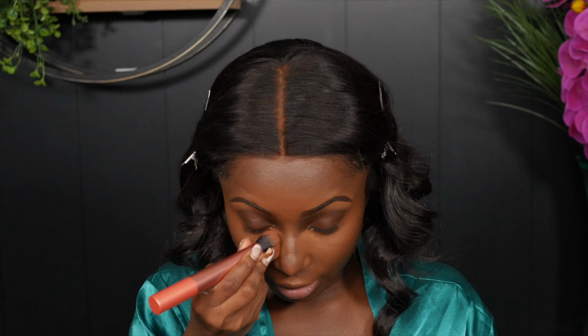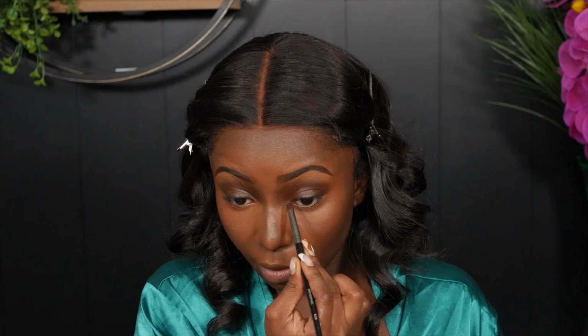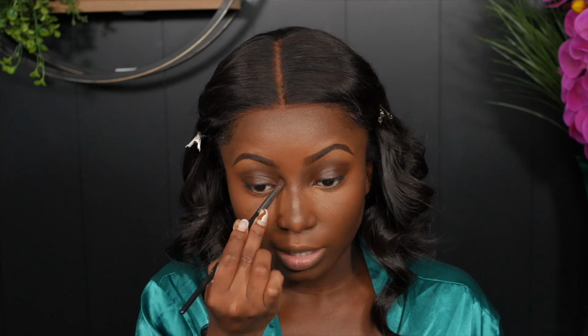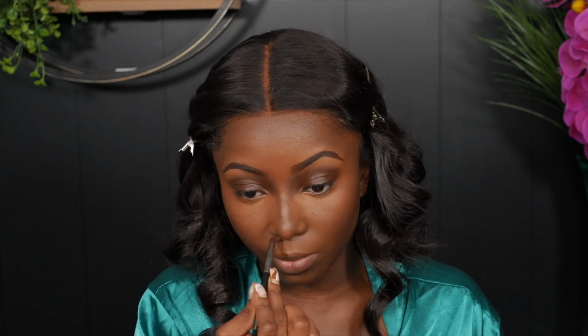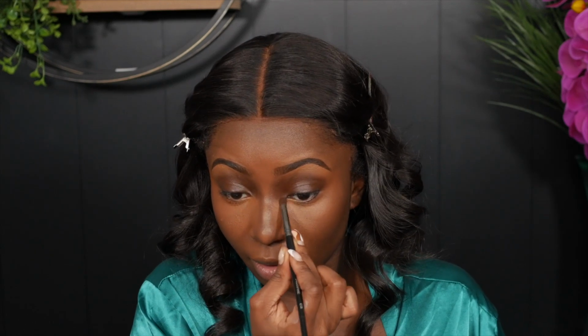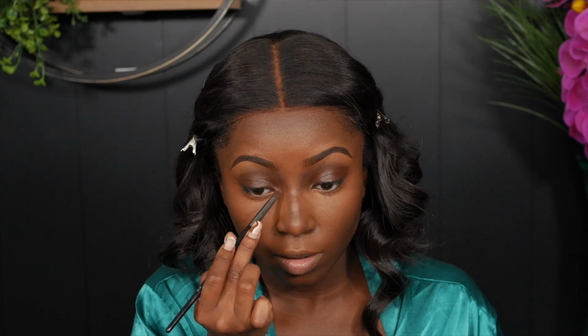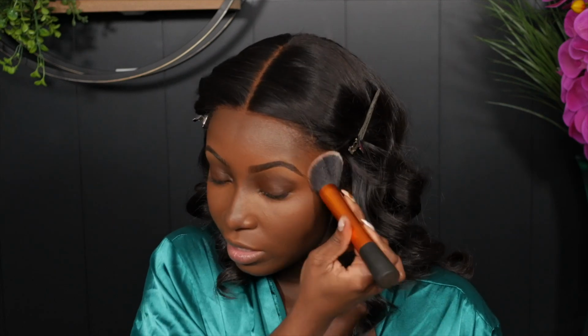I'm gonna low-key go back into the little buffer brush that I used to blend out my nose contour. Blend out any strong lines of demarcation between the concealer and also the contour. And boom, y'all see that? Alright, y'all. I like to go in with my foundation brushes one more time just to blend out the edges of the concealer.